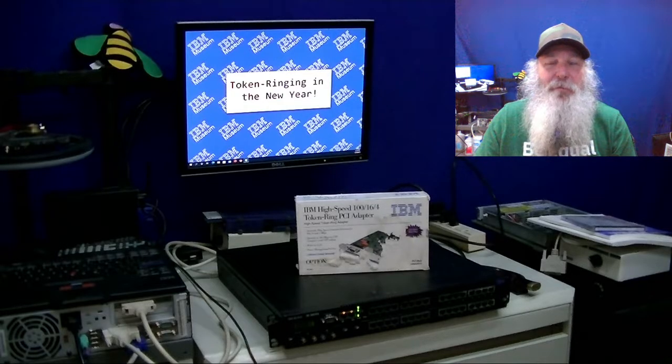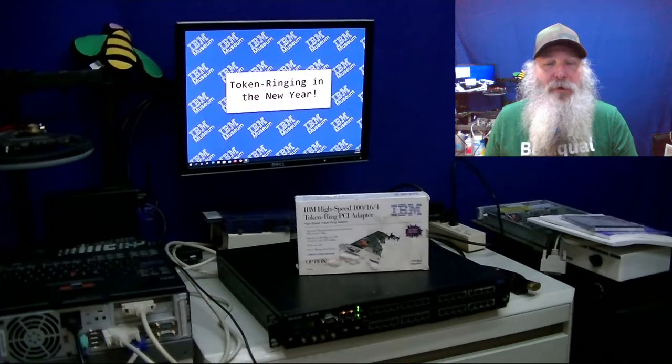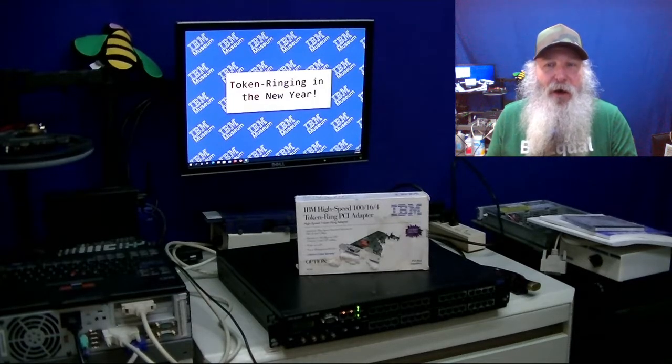This is IBM Museum, and part of this token ringing in the new year. In a previous video I referred to an adapter that IBM produced, which came out very late in the process of token ring, as basically Ethernet was becoming the standard, and it is capable of up to 100 megabit per second. But I thought I'd take a look at this because I don't know how developed this was, or how much released it was, how widely it had been adopted at all.